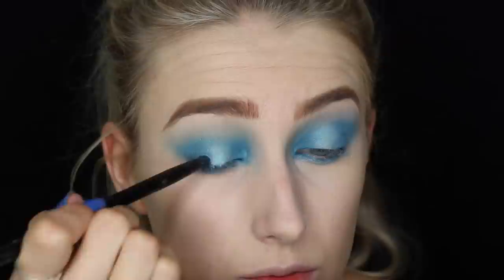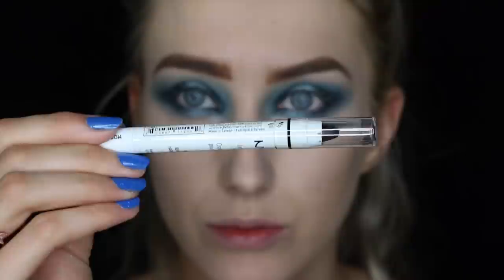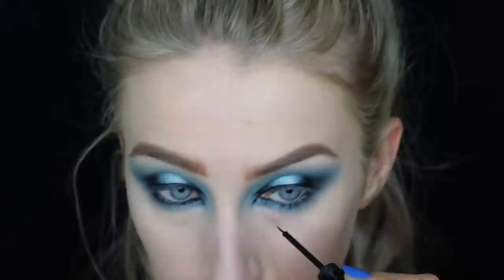Now I'm taking this NYX Primal Colours Eyeshadow in black and I'm putting this on the outer corner and underneath, and I'm also putting it on the inner corner as well. And now I'm taking the NYX Jumbo Pencil in Black Bean and I'm putting this on my waterline and on my tight line. Now I'm taking the NYX Liquid Liner in black and I'm just lining my upper lash line with this. Then I'm also creating a point on the inner corner to really elongate my eyes.